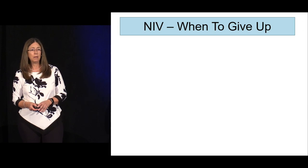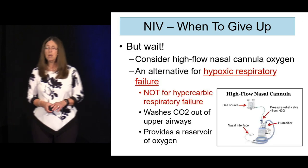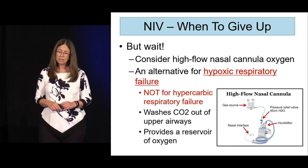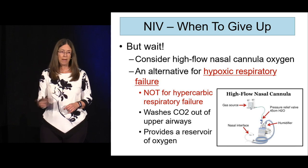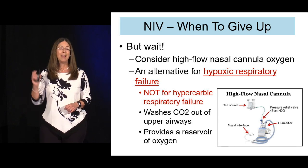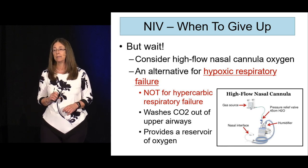Now, when should you give up? Well, if none of that's working, you would consider giving up, but no, don't. One of the things that Jess mentioned to you earlier is this high-flow nasal cannula oxygen therapy. Now, I want to mention one thing, and it's in red there now, and I want you to know. This is for hypoxemic respiratory failure only.